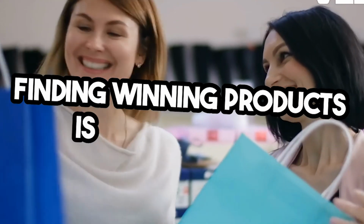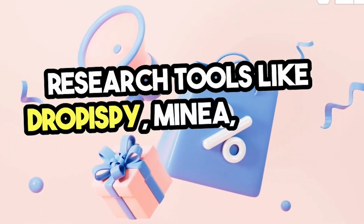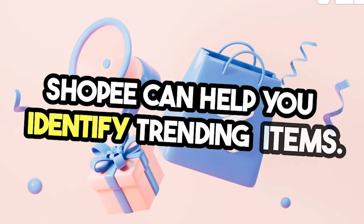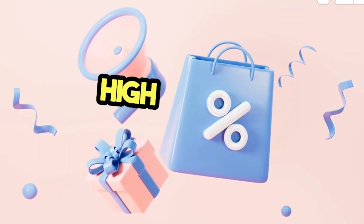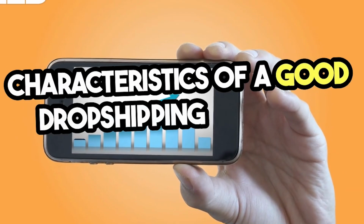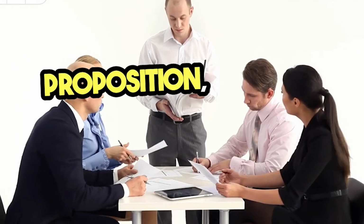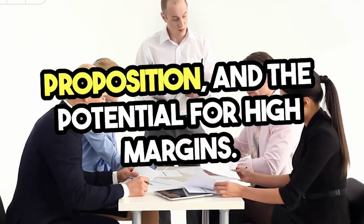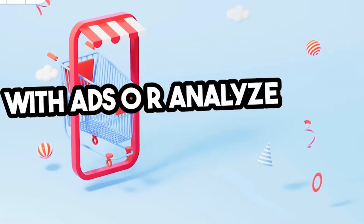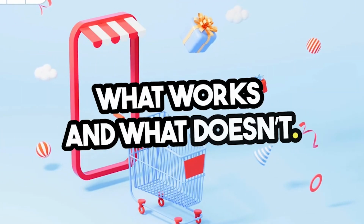Finding winning products is the next step. Research tools like Dropshipping, Minea, TikTok, Amazon, and Shopee can help you identify trending items. Look for products that have high demand but low competition. Characteristics of a good dropshipping product include a reasonable price point, a unique selling proposition, and the potential for high margins. Once you have a few products in mind, test them with ads or analyze what competitors are doing. This will give you insights into what works and what doesn't.